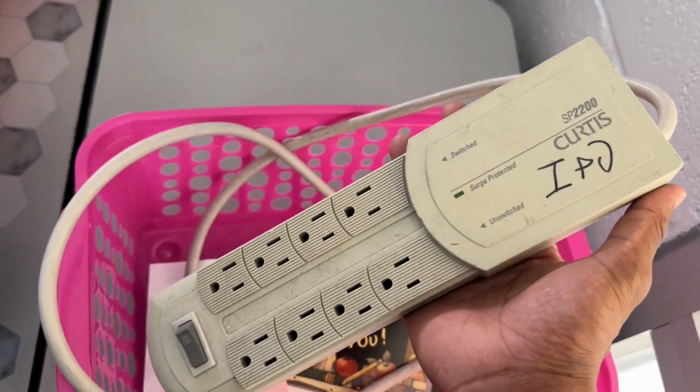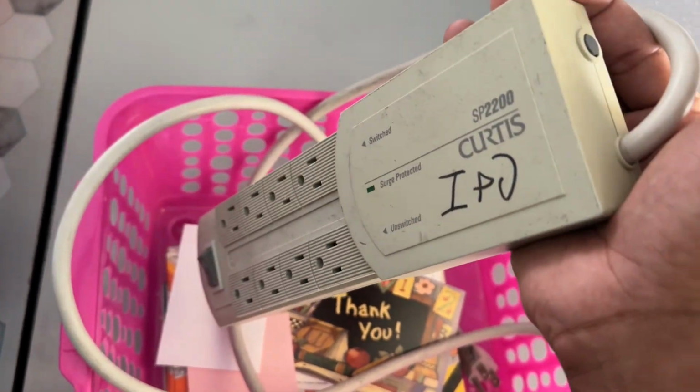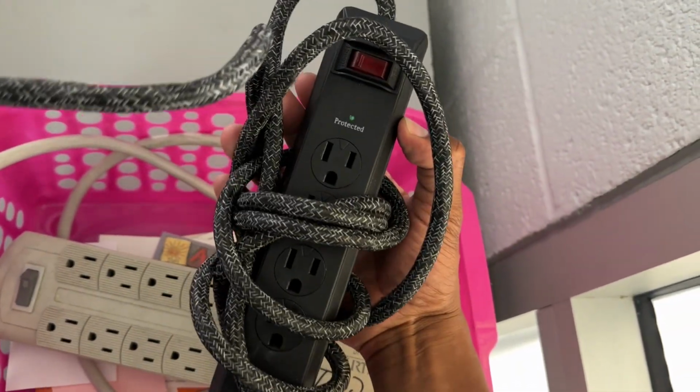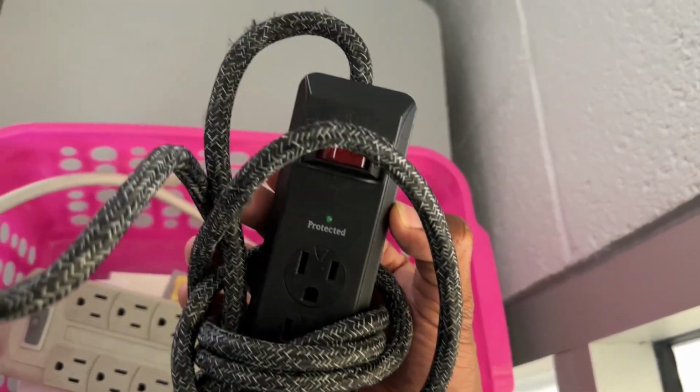The school gave you this? The school. Look, I have my own cute one. Was the school built when the dinosaurs were around or what? Here, put that there. So Shelly said this is hers. And even this one's alright. You know, it doesn't live up to my standards, but it's alright.